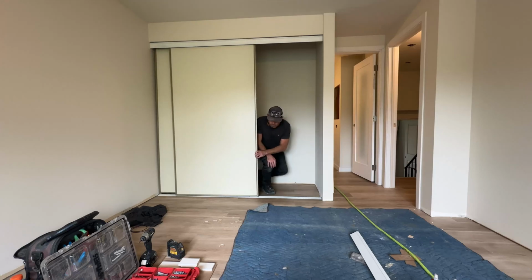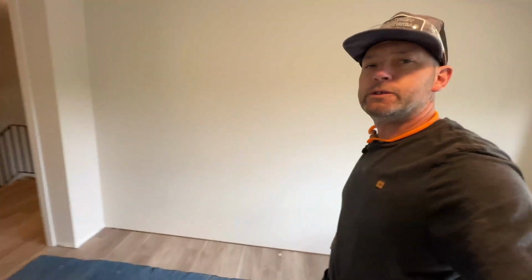Okay, that's the closet doors in. Now I can start getting all my measures for the baseboards in this room. So I'll write down all my measures, go down to the saw, cut everything, bring them back up, and hopefully we can pop those on by the end of the day.